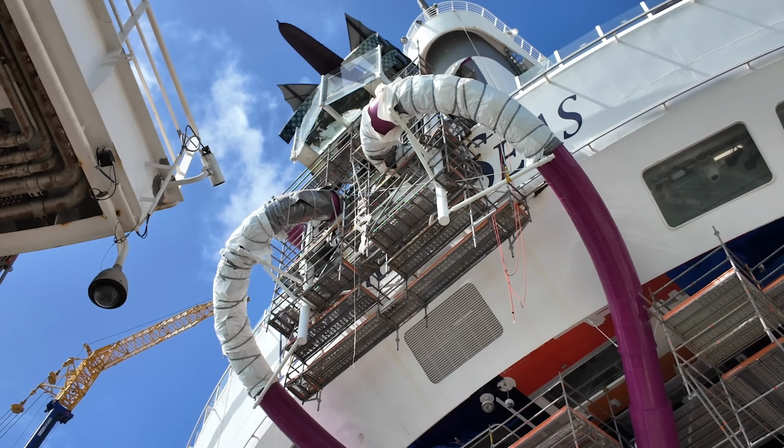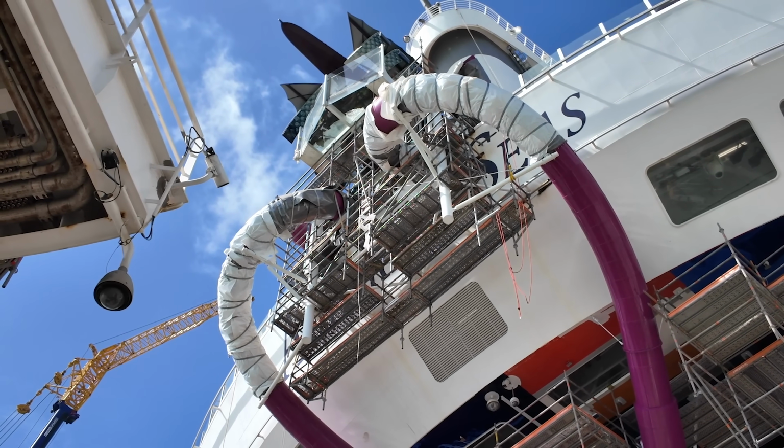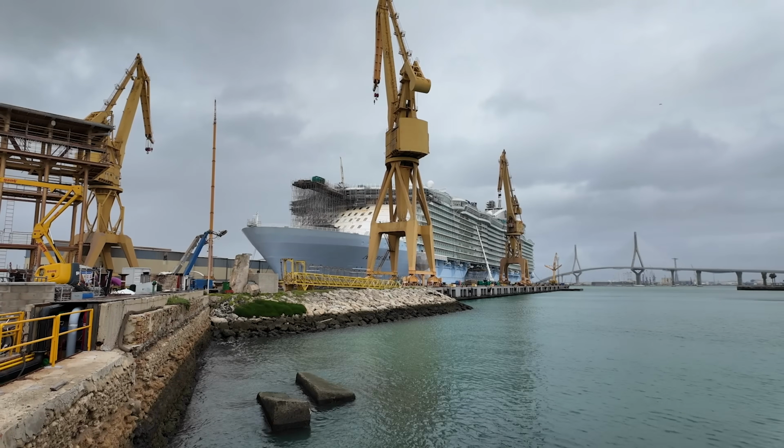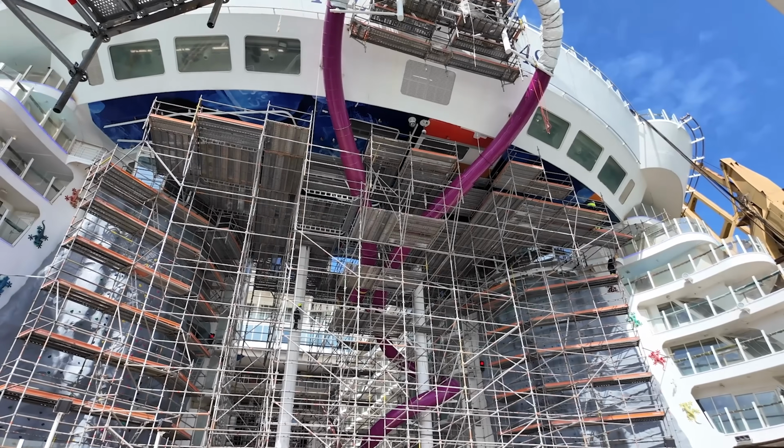So there you have it. A look at some of the things that Royal Caribbean didn't or did change that I was really surprised by. And one, of course, that I wasn't, but I still wish they had done it anyway.